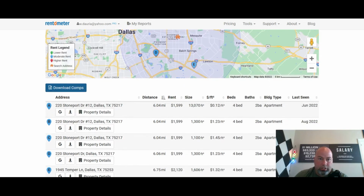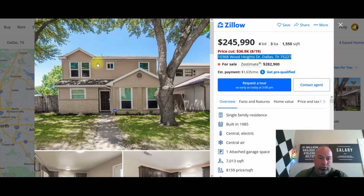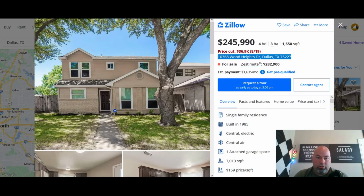Okay, so the next thing we want is how much does it rent per month? You're gonna scroll down, and look, it is 1,550 square feet. So I'm going to find something around there, which is about $2,120 or so. Hey, it rents pretty close to the 1% rule, and you're going to see it is turnkey, ready to go. Offer price on this could be something around 210,000, 220,000, something like that to actually make sense.